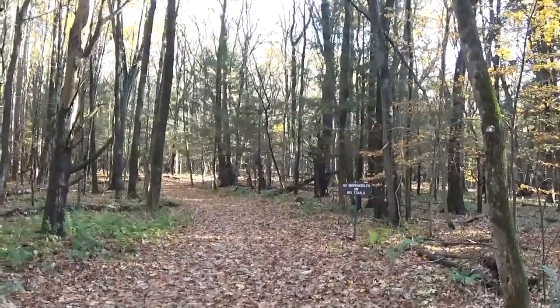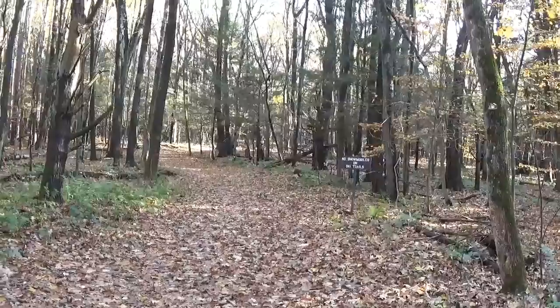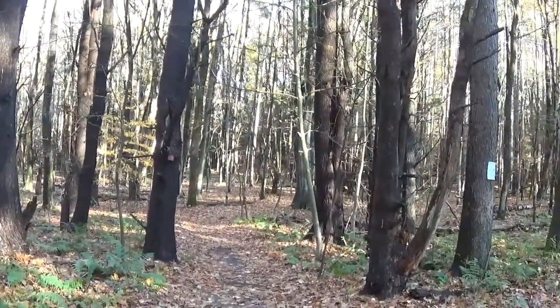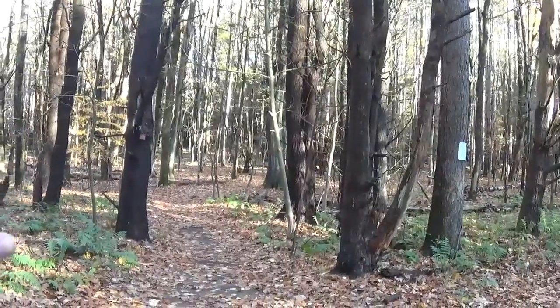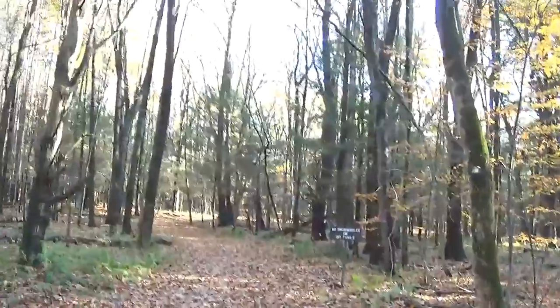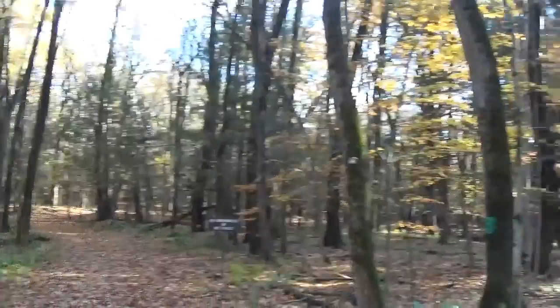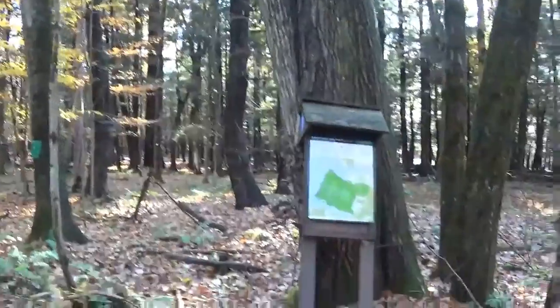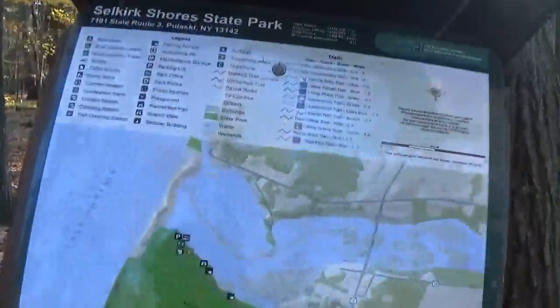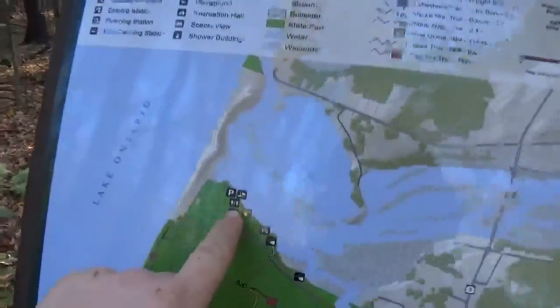Acorn Trail heads that way, where it says snowmobile on ski trails. Red Fox goes this way. We'll do that some other time. That's gonna be kind of wet today. So my trail is to go into the state park, shoot across on, here, I'll show you what I'm doing today. So you'll see some more videos, but won't be on the same video. Ow, I didn't realize that was metal again.